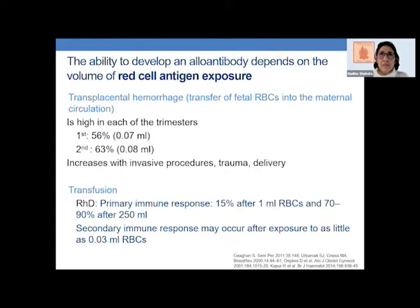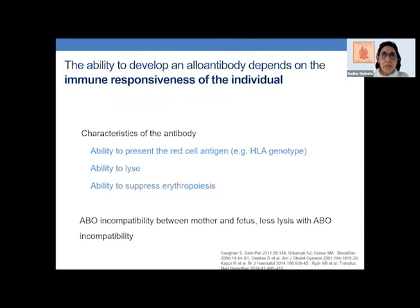So for instance, if someone has been exposed previously in the first trimester, if the first trimester is 0.07 mils, that antibody response can appear in the first trimester. The ability to develop an alloantibody also depends on the immune responsiveness of the individual. And so that is going to be dependent on the characteristics of the antibody and whether there is an incompatibility that can result in destruction of the antibody or uptake of the antibody.